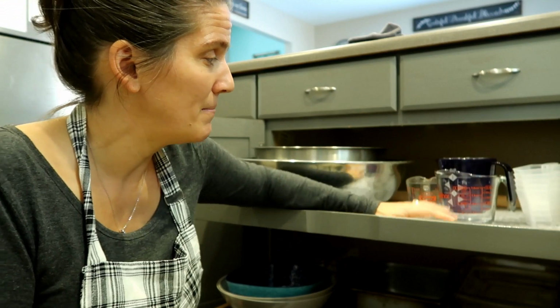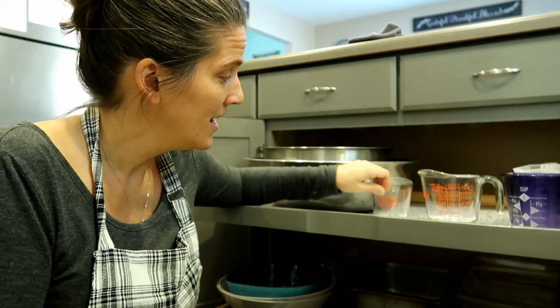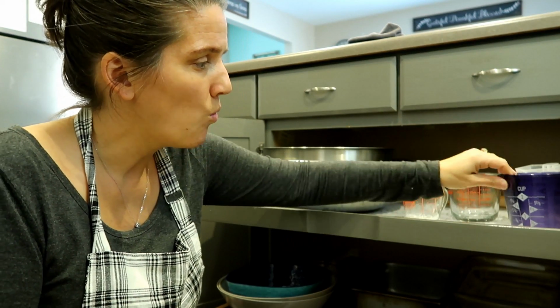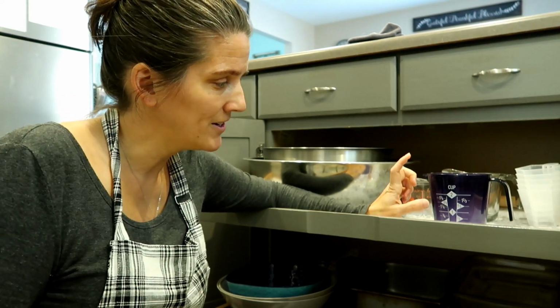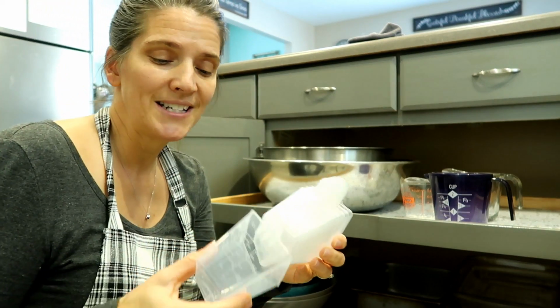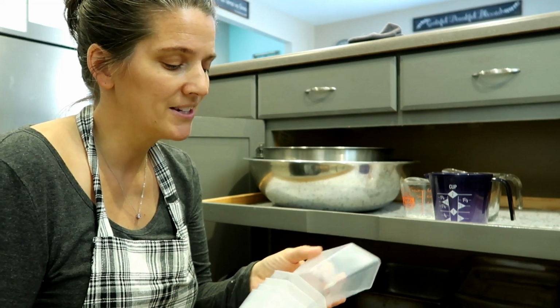This is where I keep all my measuring cups. I just always had a glass 2-cup one and a glass 1-cup one. That's been good for me, but I needed one more plastic. And I used to have a huge one, but I think it became a bathtub hair rinsing toy. So I just picked this one up. These came with my Pantry containers, and I wasn't gonna keep them, but I'm like, you know what? We could use these. So I keep them because they're nice.